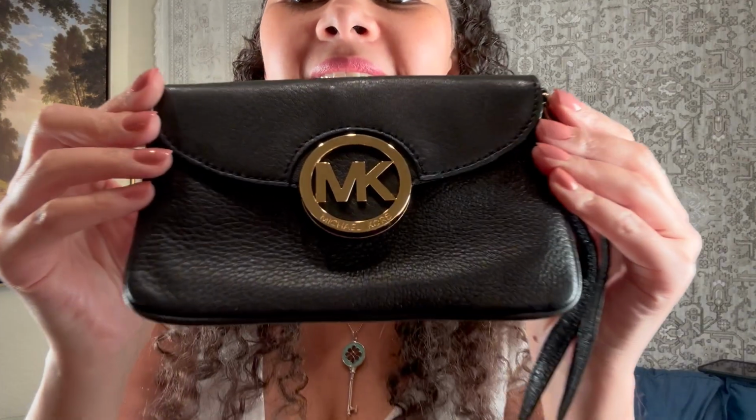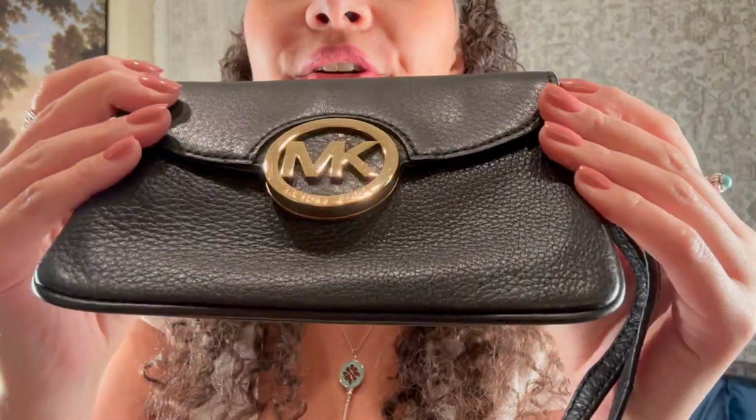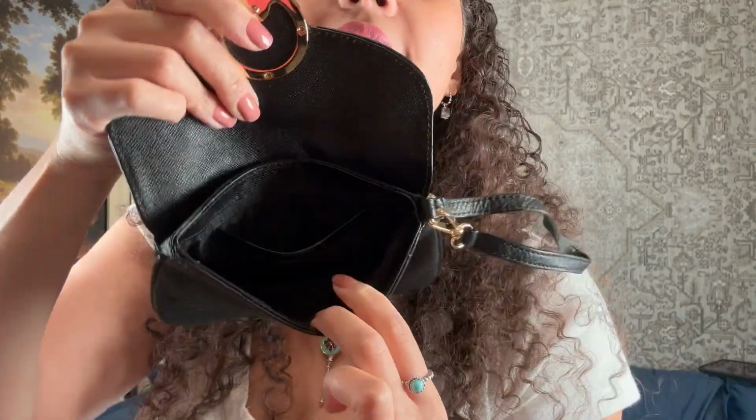This wristlet here is exactly the same wristlet you have just seen in the color off-white, but this one here is in black. So you're going to see exactly the same finishes. The only difference is the color. So we have the same pocket here on the back, and the inside of this one here is darker too, but it's exactly the same size. I just like to have the option of having a lighter tone and also a darker tone.